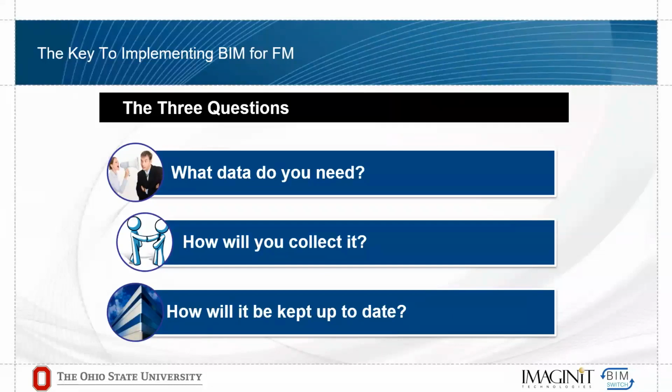And not only do you need to worry about keeping information up to date, but most information in facilities at owners is kept up to date by the facilities management department. And at some point, the budget's going to get cut. And the facilities management department still needs to screw in the light bulbs. They still need to maintain the equipment and change the filters and fix what's broken. But one of the things that's the first to go is maintaining their building data. So as we look at these, three questions will help guide you, and it makes looking at BIM a lot easier.